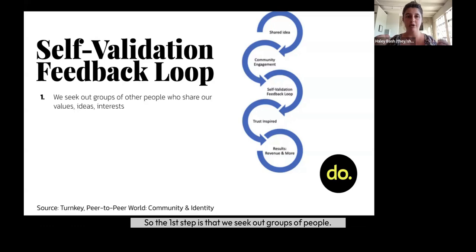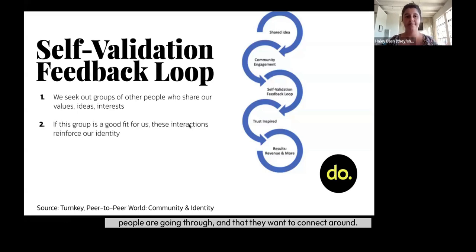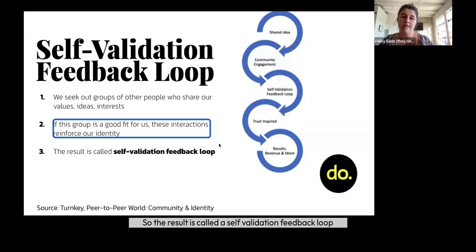And this is a framework that they discovered. So the first step is that we seek out groups of people who share our values, our ideas, or interests. Let's say I just became a parent. I'm looking for other people that also just became a parent. Thinking about your own cause and the target donor that you have, when we went through the empathy map, there's a shared experience or set of experiences that your people are going through and that they want to connect around. If the group's a good fit for us, these interactions reinforce their identity. So if I'm a new parent, I join a new parent group, it's reinforcing my identity as a new parent. As I become a less new parent, oh my gosh, I'm becoming a mentor to these new parents. So my identity both can be developed and it also can shift in my time with a group. So the result is called a self-validation feedback loop.